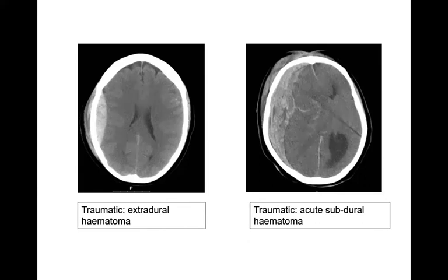What we see here is a very large acute subdural hematoma with resulting very, very high pressure. You can see a massive shift from right to left on this scan. You can see that you can no longer see any sulci at all, and you can see very little gray-white differentiation. So this is a very, very bad looking scan altogether.